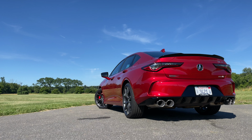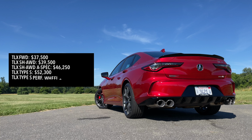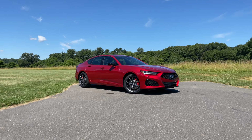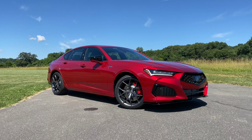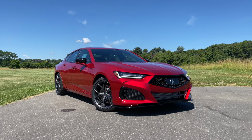Now let's talk about the pricing. You can get into a new TLX for $37,500 for the base front-wheel drive model. The Type S right here comes standard with super handling all-wheel drive for a starting price tag of $52,300. And if you go for the Type S with the performance wheel and tire package, that will cost you $53,100. As tested here, you're looking at $54,625.